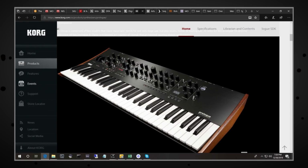It's been on the market for a while. From what I have seen, a lot of people have had issues with tuning on these. This is not uncommon with analog synths, but even with today's technology, there still can be issues with keeping these things in tune. For me personally, this was a synth I wanted to get. I was planning to get one, and then I ended up getting a Moog One. But what do you guys think of the Prologues?